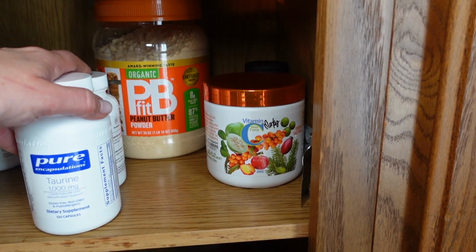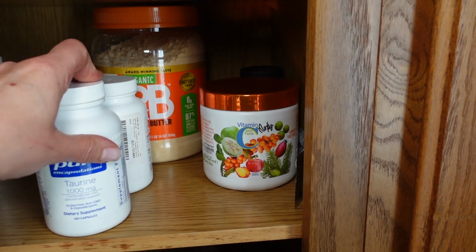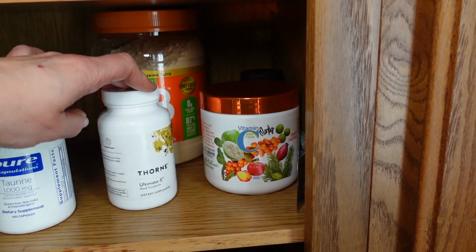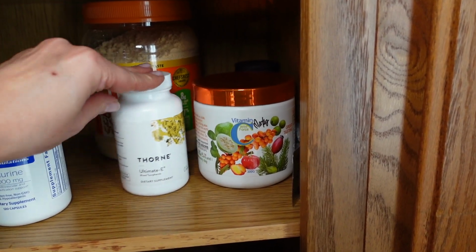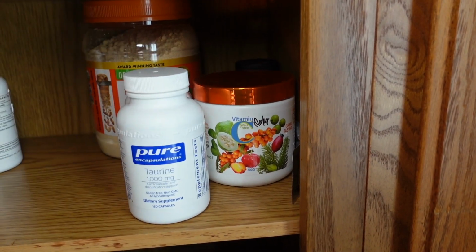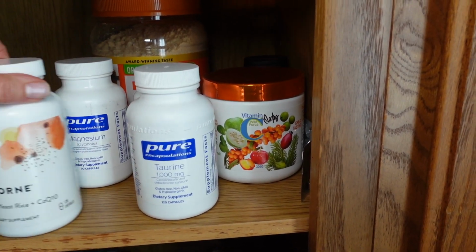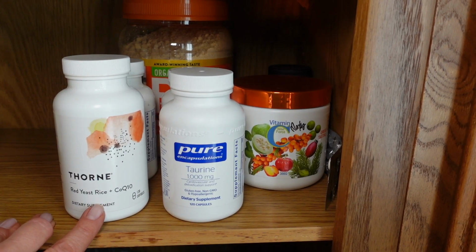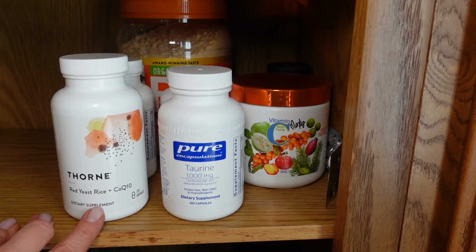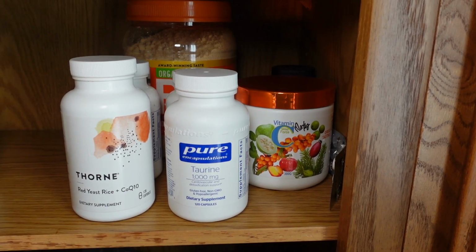And then I have my supplements, which again, you guys, this is what I take. I'm not recommending it for you. Your needs are most likely different than mine. I do have my vitamin E, my taurine, I have my magnesium, I have red yeast rice that my doctor told me to take because my cholesterol, my LDL was a little high. So I did buy that, but I won't be buying that again.